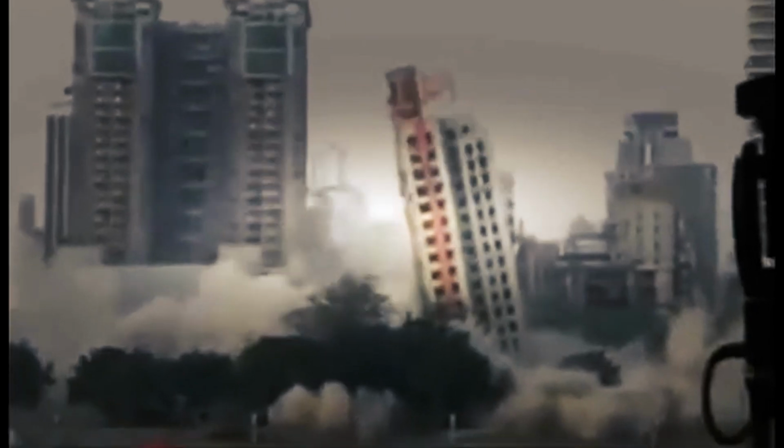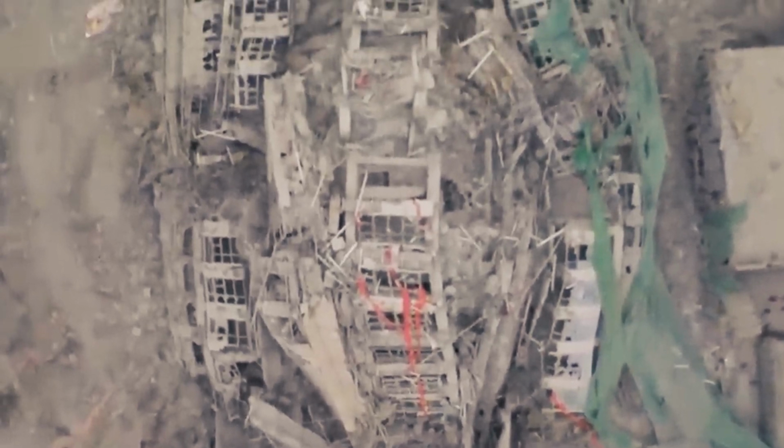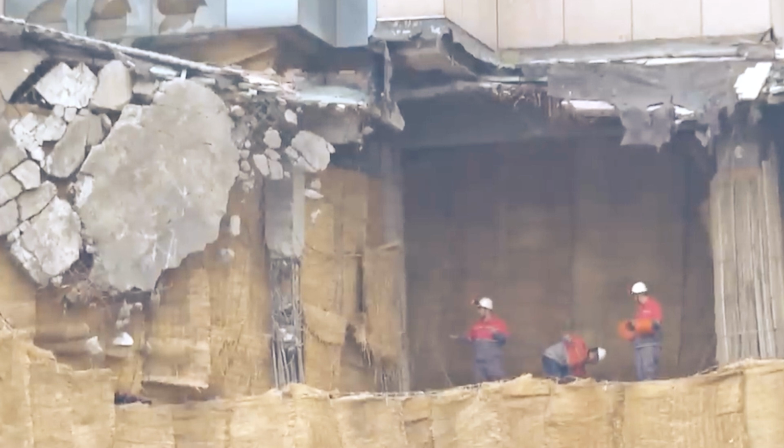This was one of the most dangerous situations a demolition team can encounter. The building was over 20 stories tall, and the way the first section fell at such a terrible angle caused damage to other nearby structures and vehicles. Meanwhile, the second half remained standing in a very unstable position.